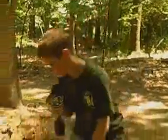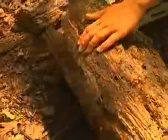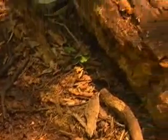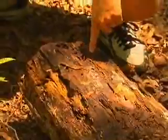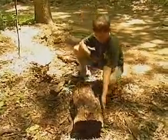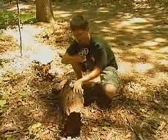One way to find animals is to roll over a log. While rolling over a log, always roll it towards you in case the animals under it want to run away. As you can see, under this log, there's a pill bug, a leopard snail, a regular slug, and a few ants. When you're finished looking under the log, always roll it back.